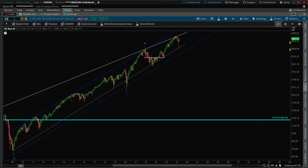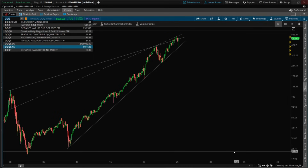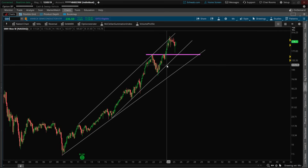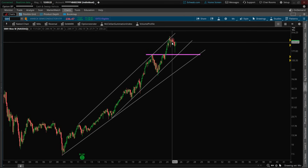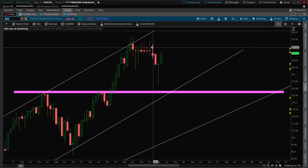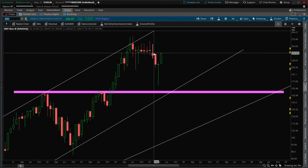So same kind of information so far. Let's go to the QQQs. There's our look at the QQQs. Same thing, wedge, but now we're back into this pivot here from 2000 to 2025. So we'll see how that reacts off of there. SMH. Okay, lower highs so far. Back to the consolidation area where price broke down from. So that's pretty significant in itself.